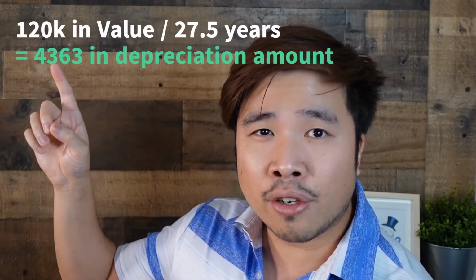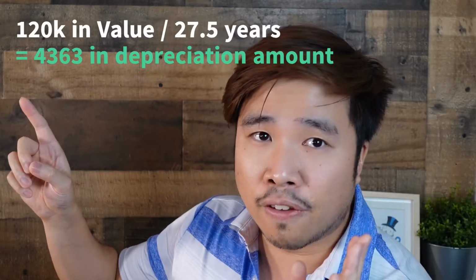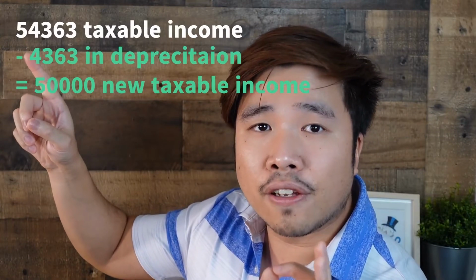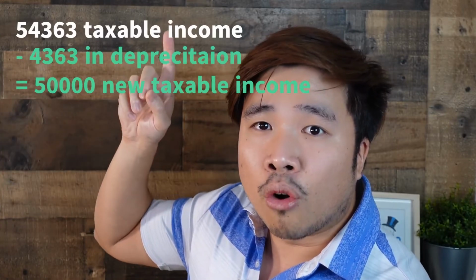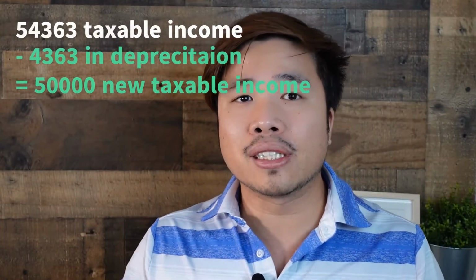120,000 in house value divided by 27.5 years is 4,363 US dollars. So if your taxable income is 54,363, your new taxable income would be only 50,000 now. This means you don't need to pay the tax on the 4,363 US dollars, which can range from around 400 to 1,600 in tax.